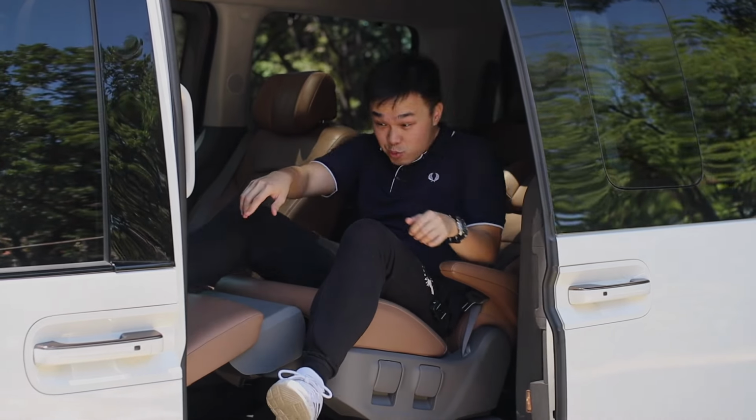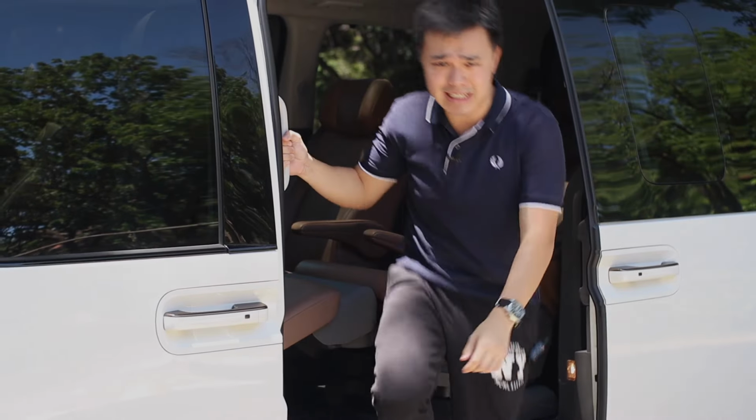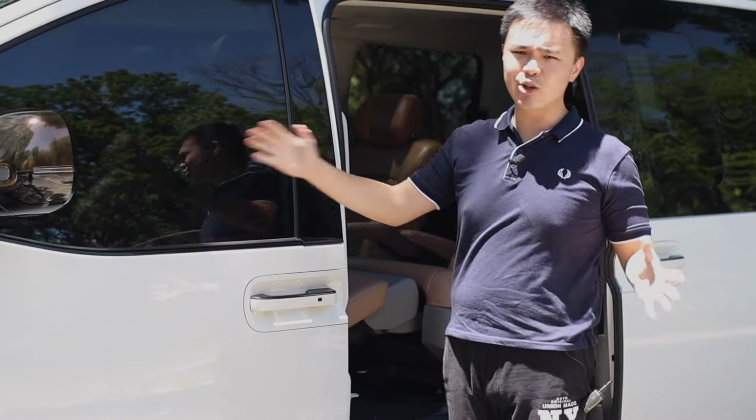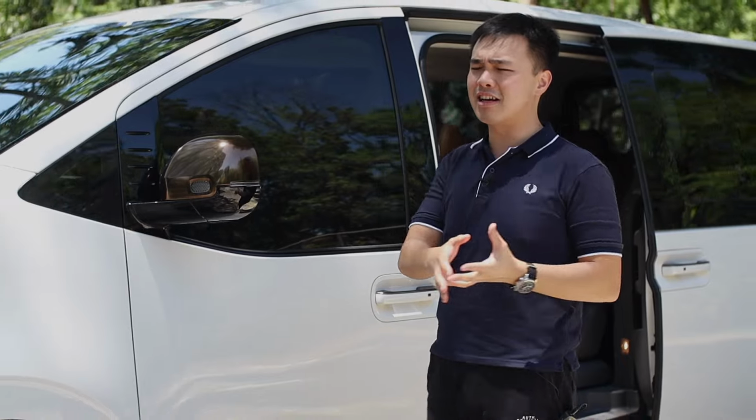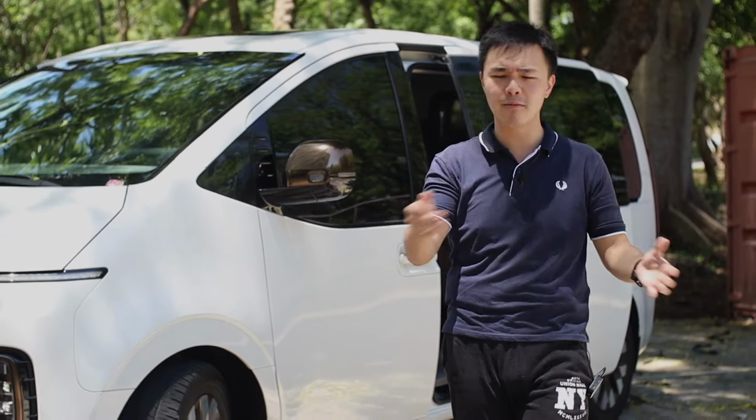Sorry, I just woke up from how comfortable the Hyundai Staria Premium Plus is. But now you've seen that it's a good car, it's a very comfortable car, it's a car that you can be chauffeured around in, you can also drive it by yourself should your chauffeur not come for the day.